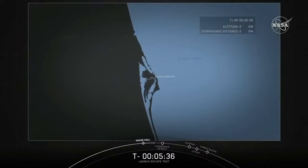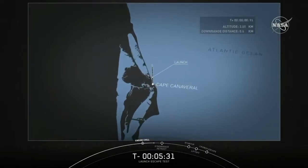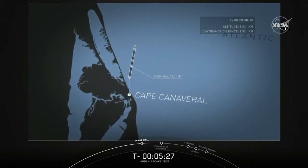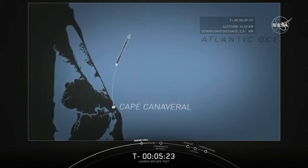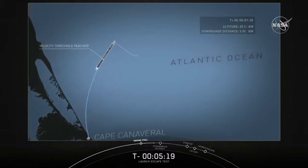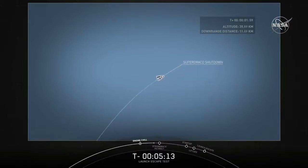Now, as a reminder, the ground is not commanding this abort. It's up to the onboard computers to determine when to trigger the launch escape and do all the functions afterward. Once Dragon does trigger the launch escape, the first event will be commanding Falcon 9 to shut down its 9 Merlin engines. Now, as Marie and I mentioned earlier, Dragon will then separate from the Falcon using its 8 Super Draco engines, firing for about 8 seconds. That carries Dragon capsule with the trunk up and away from Falcon.